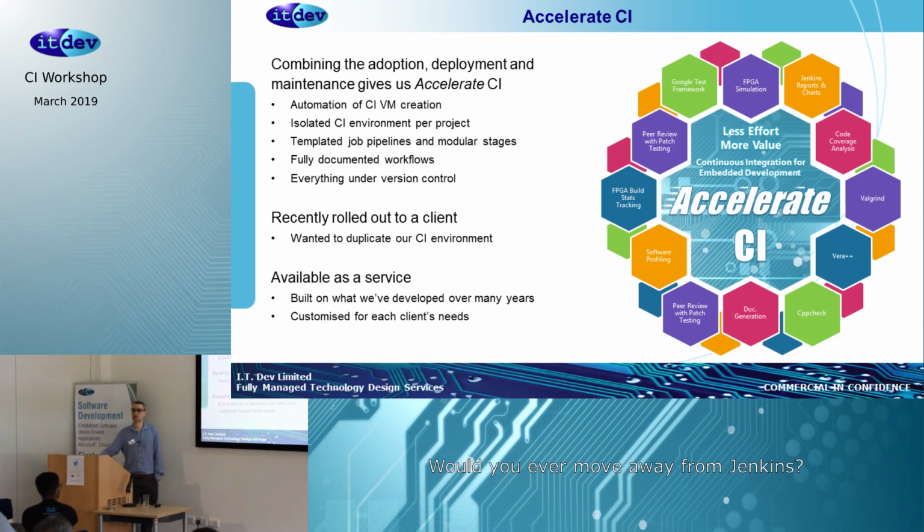Potentially. There are things out there that do interest us. Some of the CI tools that we are aware of that are simple or free, like GitLab, tie us into Git. For that reason we can't move to something like that, because we need to support Subversion and Git. But if something came along that was all singing and dancing and we had good reason to move away from Jenkins, then we would be open to it. Similarly, if it was a paid-for solution and we had confidence that it satisfies our needs and we didn't need to spend as much time modifying plugins, then potentially we would do that as well.